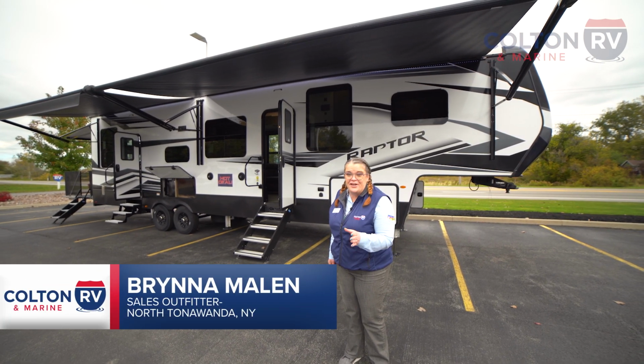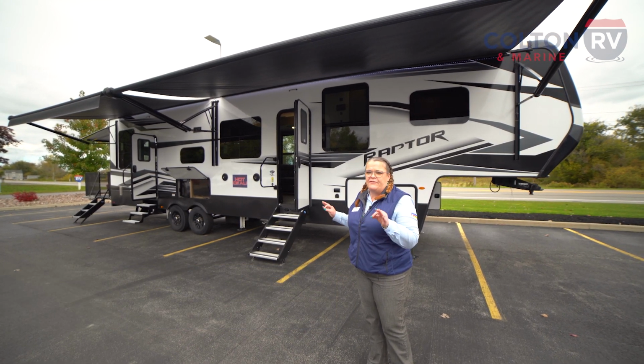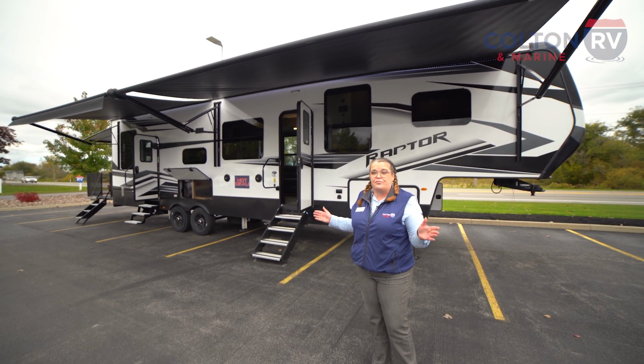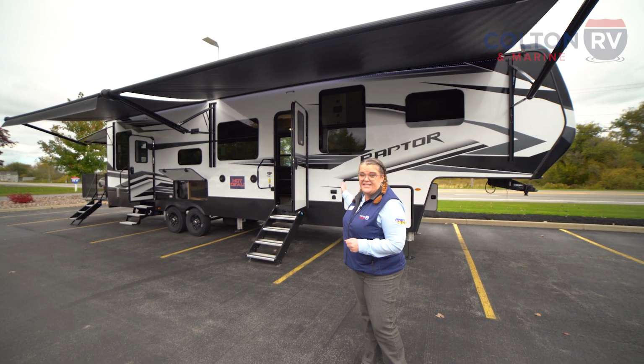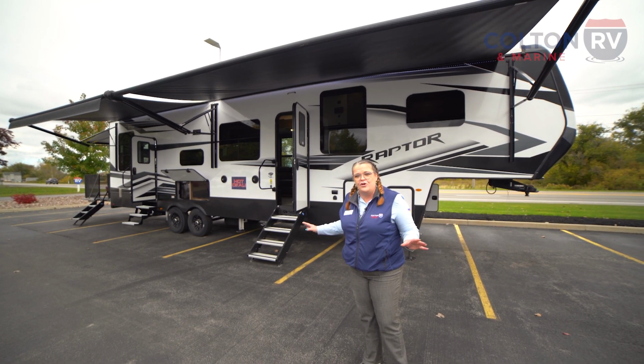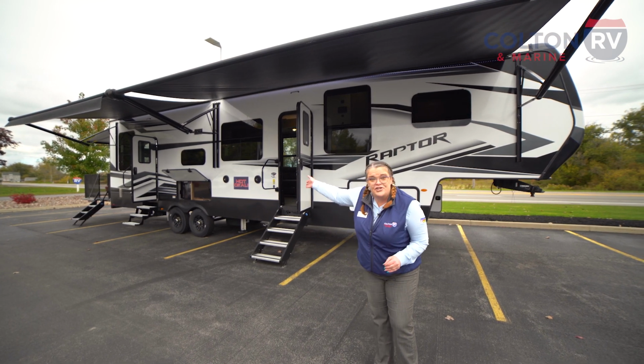I can't wait to tell you about this smoking deal we got on this leftover 2022. We only have a few '22 models left and we've slashed them down. They're the lowest prices in the country. The one I'm going to tell you about is this '22 Raptor. It's an absolutely fully loaded coach inside and out, perfect for entertaining, and it's a toy hauler.